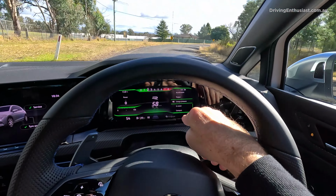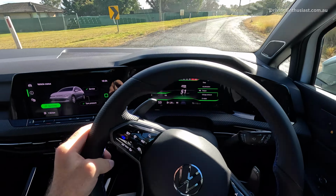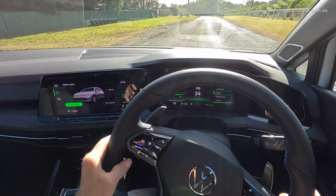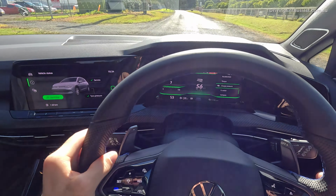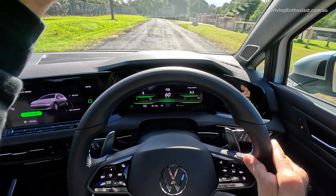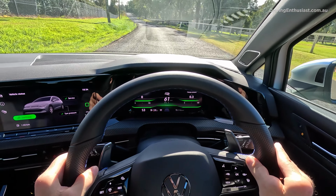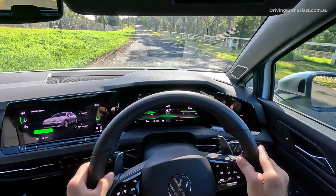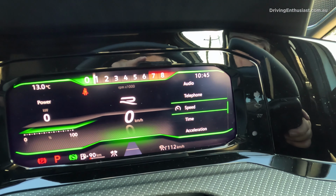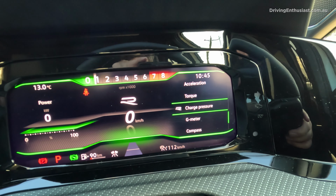I like that you've got a few different options for the display on the right. So you've got a G meter, you've got your fuel consumption, your acceleration and torque. But I like seeing the charge pressure. You've got your charge pressure. I've seen it peak at about 2.3 bar, which is pretty crazy. That's 14.6 PSI per bar, so that's well over 30 PSI of boost.